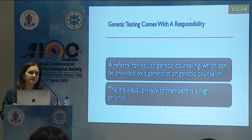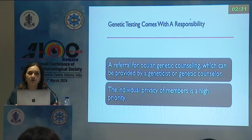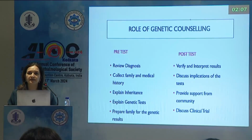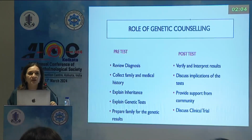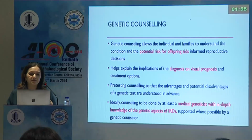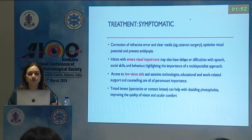So once you have decided on genetic testing and you have done it, what next? Genetic testing comes with a lot of responsibility. You have to have a geneticist with you who can do adequate counseling, and the counseling is needed both pre-test as well as post-test. Pre-test, the family pedigree can be done, the mode of inheritance can be explained, and the nature and limitation of genetic testing should be discussed with the parents, because they would expect that once you have done the testing, the child is going to be cured. It is not like that. So this is very, very important. And genetic counseling can be both for the prognosis of the child as well as future offspring.